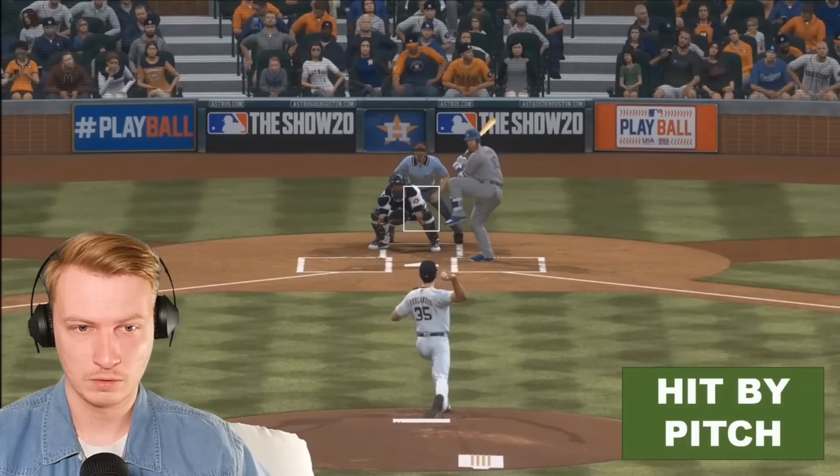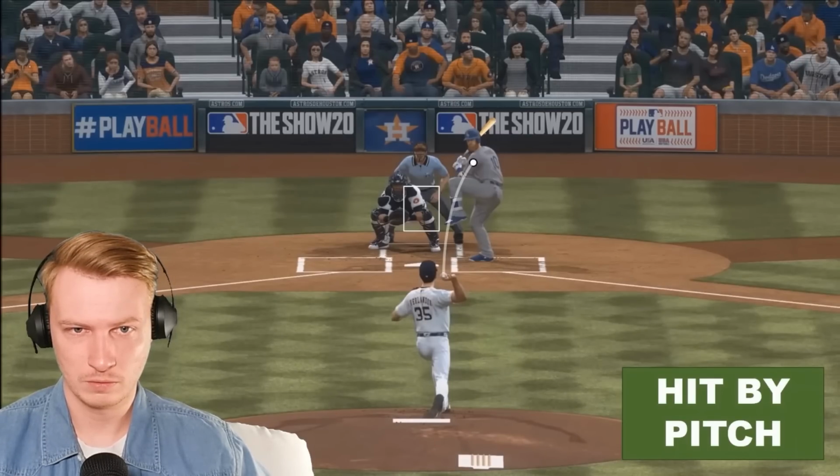Another thing is hit by pitch. If a pitcher throws the ball and it hits the batsman, then it's a hit by pitch, and then the batsman gets to walk, so he would move to first base and the next player would come in.